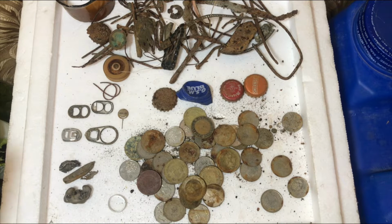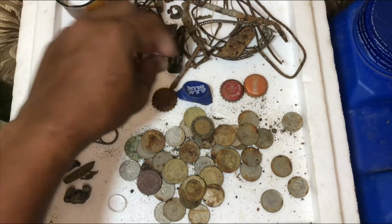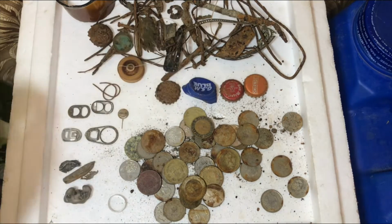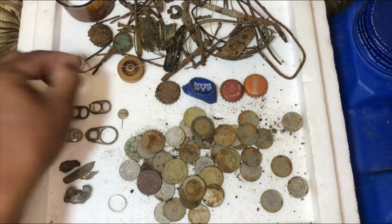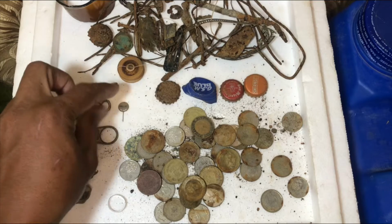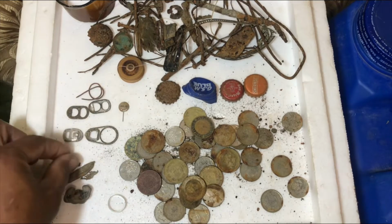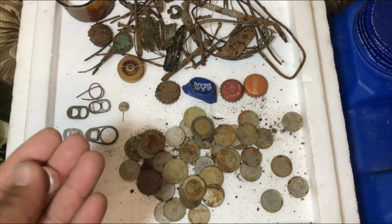This is what I got in Dingalan, Aurora, episode 16. If you see a lot of trash I got in Dingalan, 4 pull tabs, 1 copper wire, and a SIM pin, 4 lens, and 1 earring.